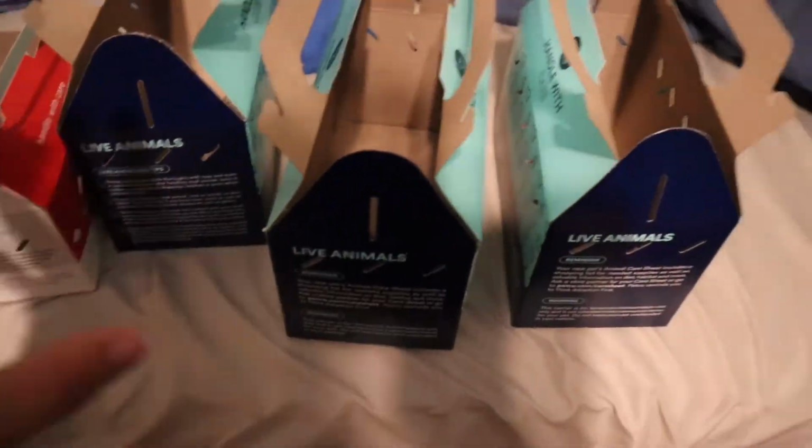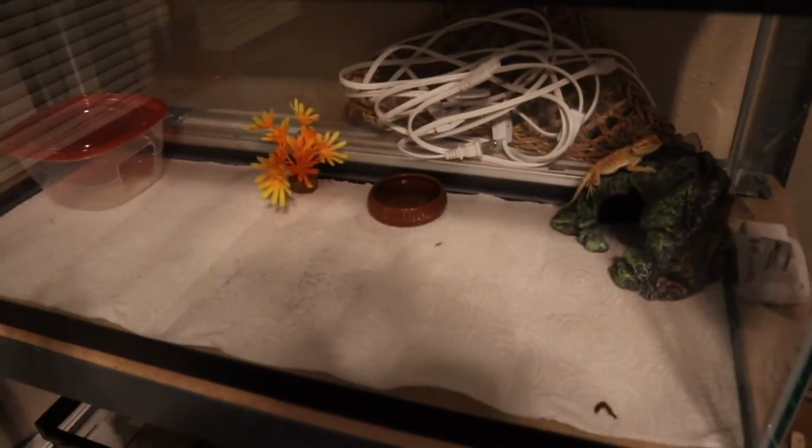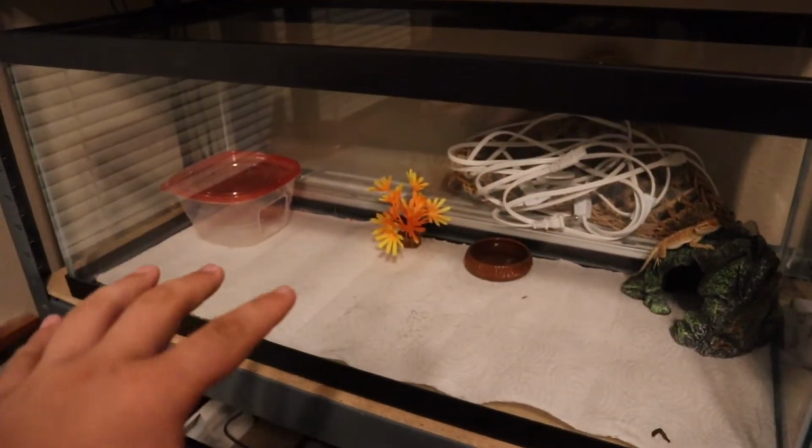So we got all 5 of these guys, and we're gonna go ahead and put the 2 small ones in here with this other bearded dragon. This will be very temporary. This is not long term. But let's go ahead and get these in there. Oh, we got the first bearded dragon. Go ahead and put him in. And here is the second guy.